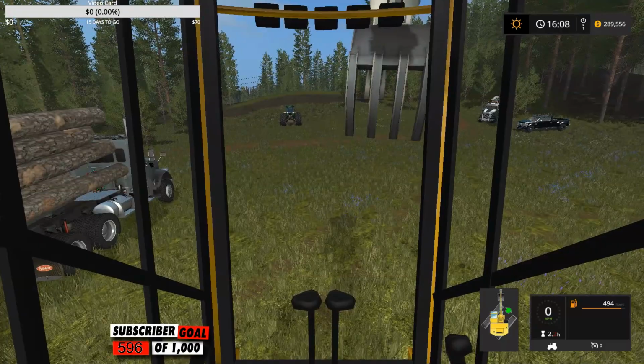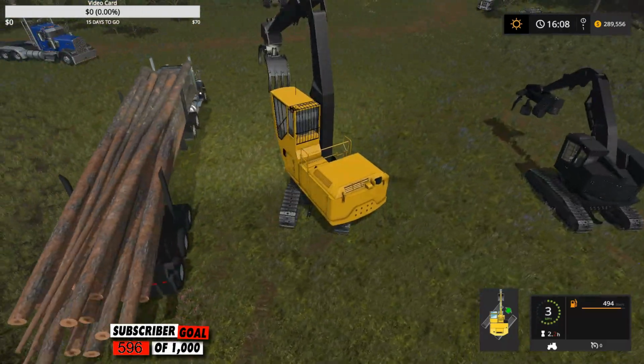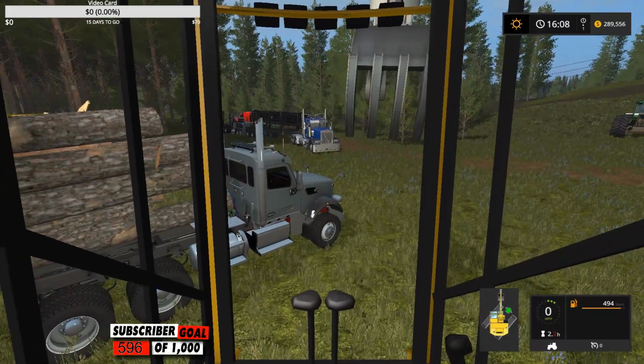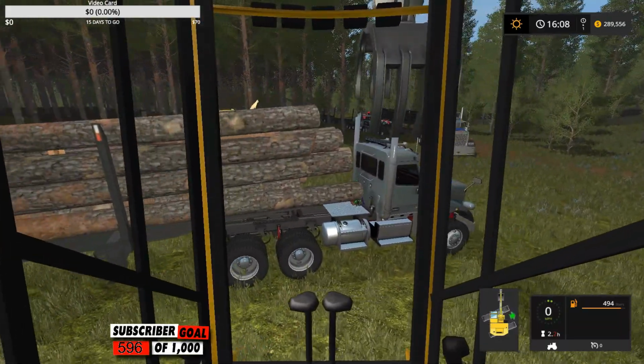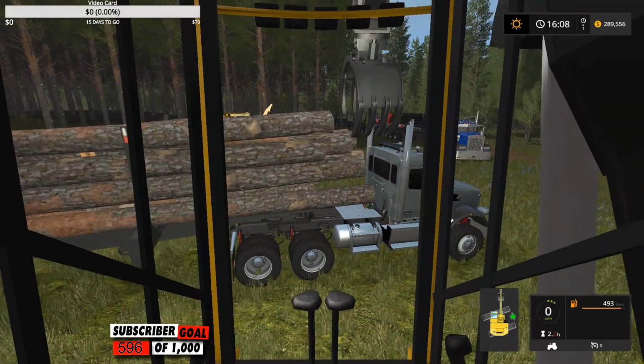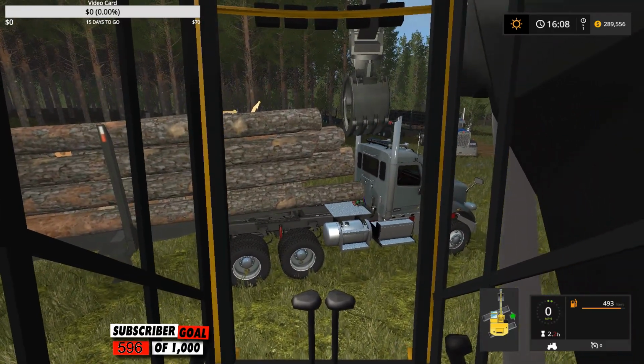Alright, now let's go look at the front of this load. And let me get a few of these bumped up.